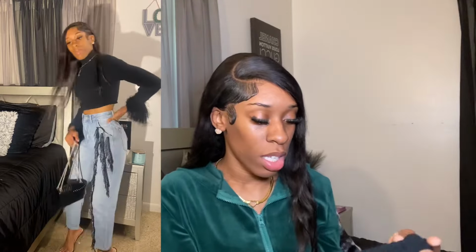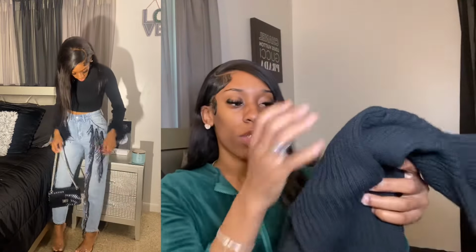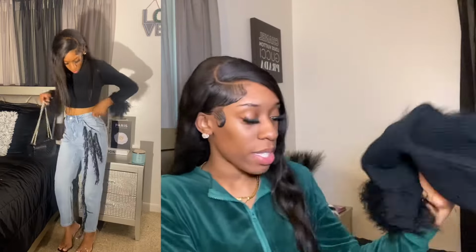The top, I got this top in a size, I'm not sure. I get all my stuff in here, small or extra small. But I got this top in a size small. And I went ahead and paired it with these jeans now. These jeans were really the ick of the outfit. The jeans are cute. The only thing is they are humongous. Like the jeans are big, like baggy.